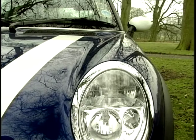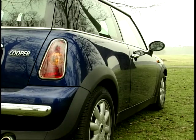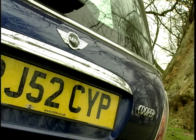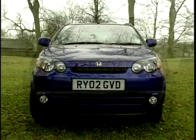To distinguish the Cooper from the standard Mini One, there are a larger set of sporty alloys, a lower ride height, and a nice front splitter, all of which make the Cooper a car for today, just like the original in the 60s.